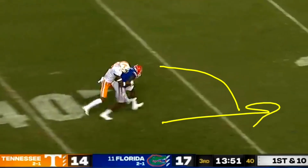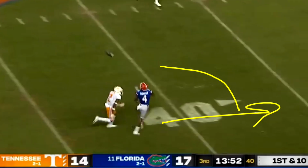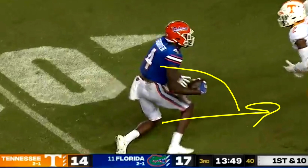We are going to get a completion, which of course is great. Look, you're happy with that. You want that completion. But since we're doing a film breakdown, you want this ball to be further where that's a touchdown and not just a completion. But Florida's going to have to keep doing things like this. They're going to have to prove they can beat man coverage, that they can take advantage of teams, unlike last year where teams were loading up to stop the pass.